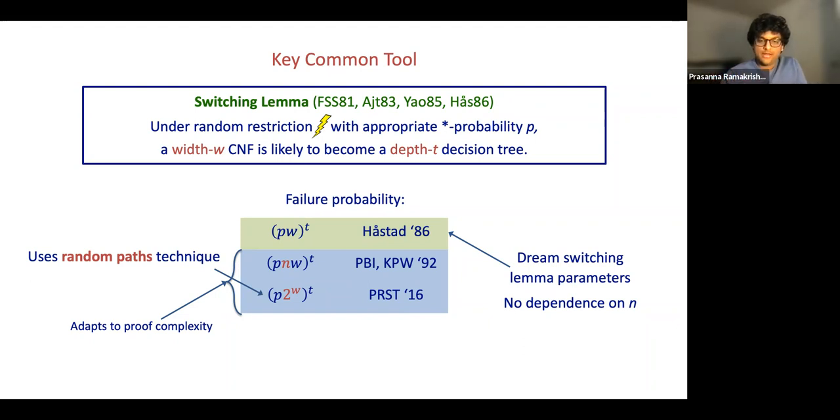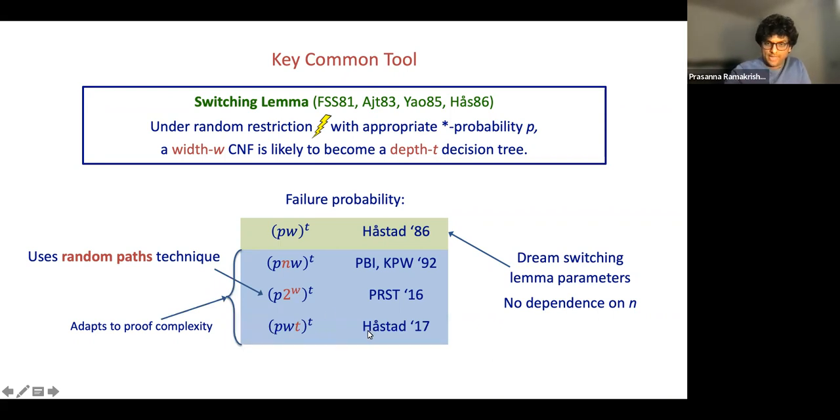And so this work pioneered this random paths technique, which is a very simple and very elegant way of proving switching lemma bounds. And because of its simplicity, it's easier to show that it will work as well for non-uniform random restrictions. The only thing is that it has this cost of 2^w in the base. Finally, this work by Hastad was able to improve these parameters by getting a t in the base and getting the 2^w back to a w. And it turns out that for this specific application, this t in the base doesn't end up causing any issues at all. And so that's why the bounds essentially end up matching up at the end of the day.